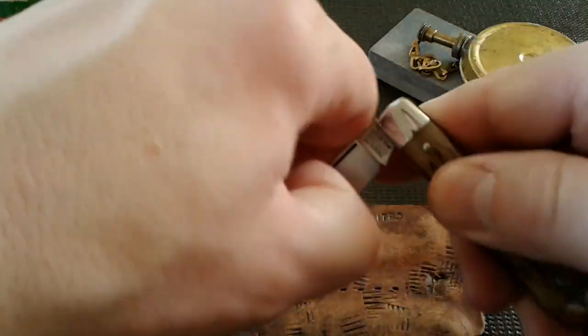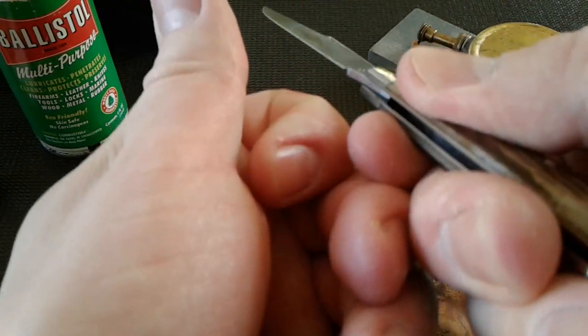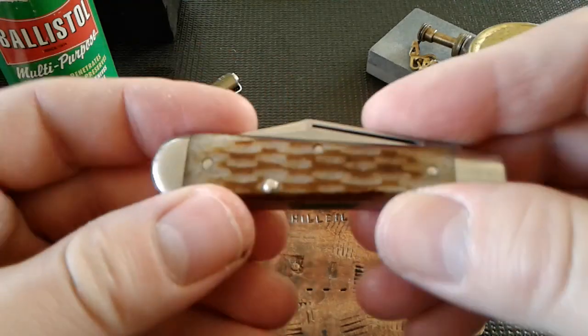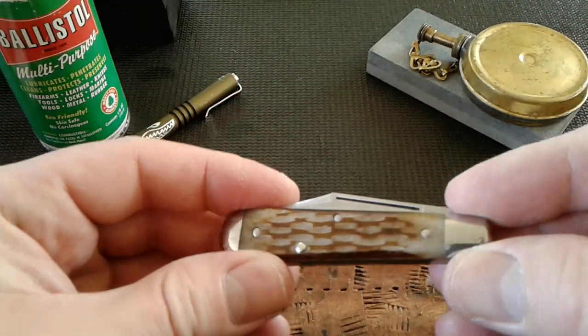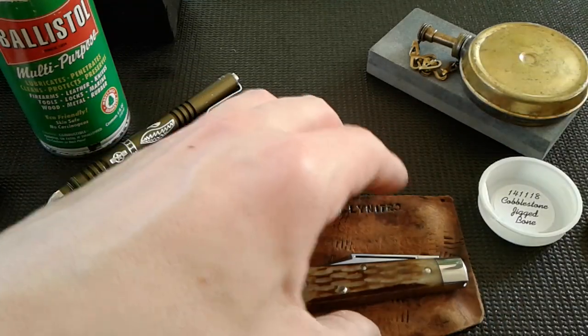Okay guys, sorry the camera died. As I was saying, it's a little tight there, but you can hear it right there. It's not snapping quite as much as it would, and this needs to be loosened up a little bit. Feels great though. Very nice. Cobblestone Jigged Bone from JSR. Let's get the specs here on it.